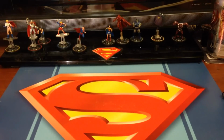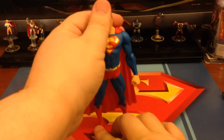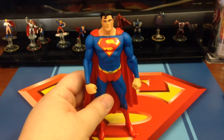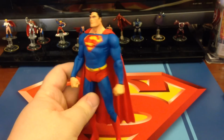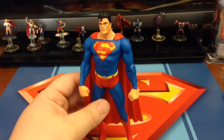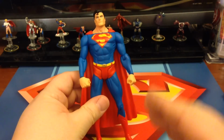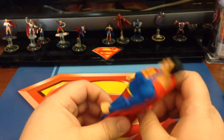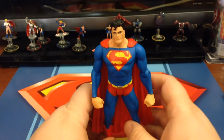Justice League of America, Superman. As soon as I got this guy, he was one of my favorite figures. The only problem I have with him overall is his head is a little small. But it's an iconic Superman. He's got that big, beautiful S. As I talked about in the review of him, he's got that larger notch right here at the top of the S. And he's got that streamlined look. He's a very lean, very young-looking Superman. Like I said, once he hit the collection, once I got him in my Christmas haul, he was definitely right up there with the top figures.